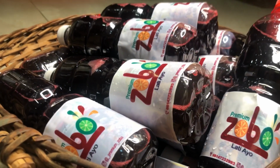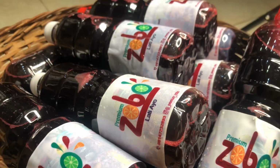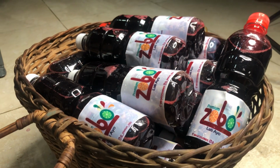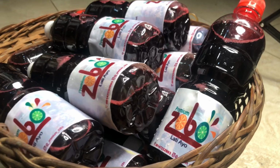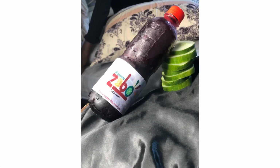Today I'm going to be giving you the step-by-step process of making Premium Zobo, from the market scenes down to this beautiful bottle, and you should definitely watch this video till the very end. Let's get right into the video.